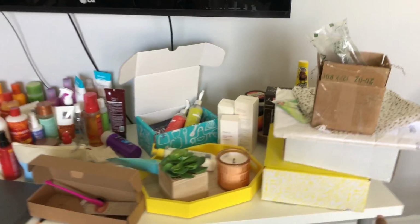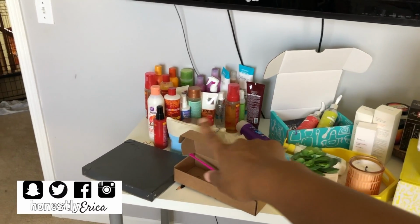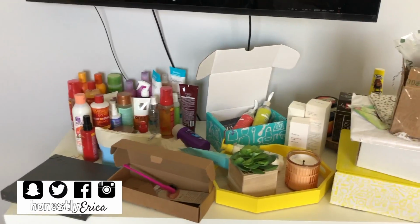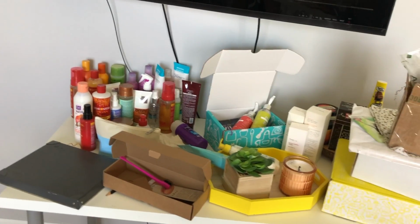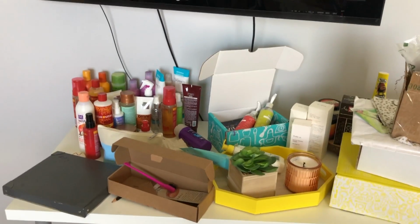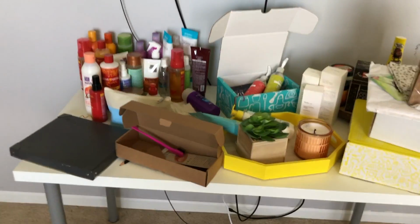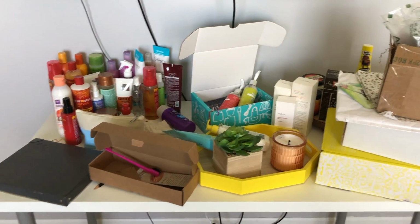So I know some of these boxes are empty and I can just recycle. The problem is I don't really have a designated space. If I get rid of this table, where am I gonna keep these products? I don't really have room on my shelves right now. But I guess I'll just have to make room somewhere on there.